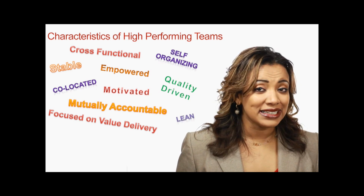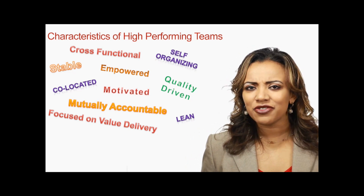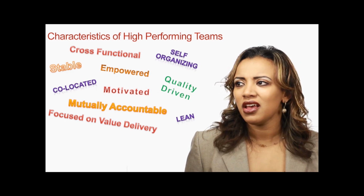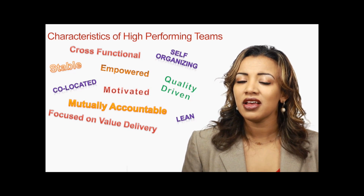And of course, they're lean. Lean means that they really don't like waste. They're going to look for all of these inefficient processes and inefficient steps and things that don't make sense. And they're going to wonder, why are we doing this? And they'll question, and they'll just say, why are we doing that again? That doesn't make any sense for us.